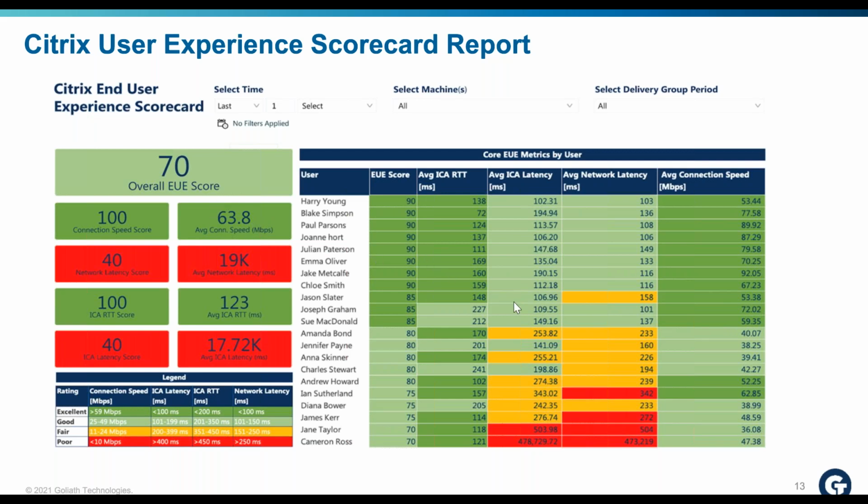However, they were able to see by scrolling down and looking at all the different users that many users were struggling with home Wi-Fi connections, and they were able to use the data to work with those users and help them upgrade their ISP or just change the way they were working from home in general.